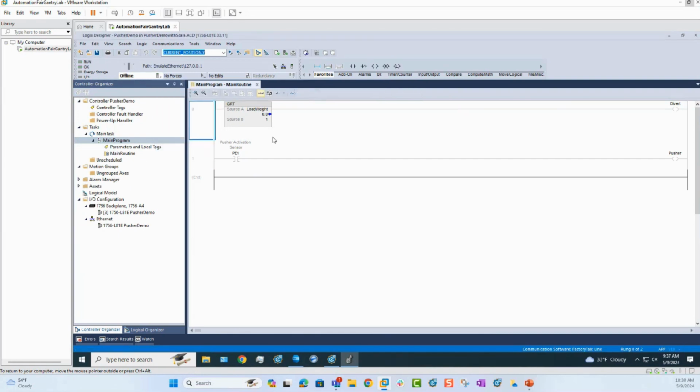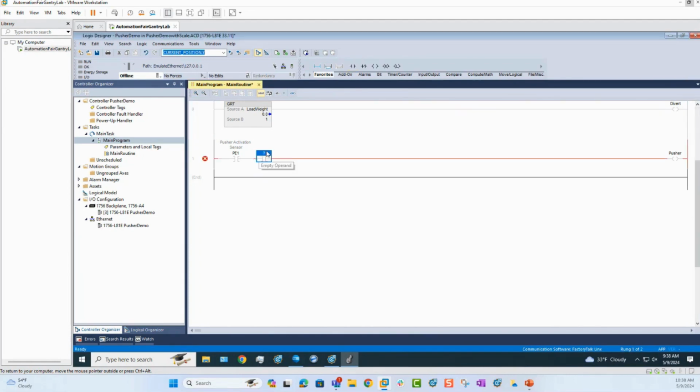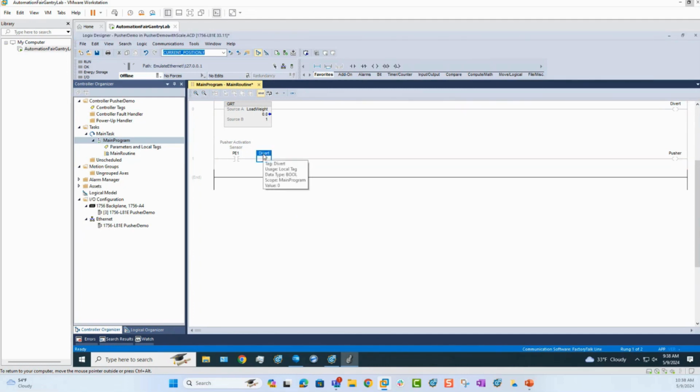We'll go offline. And we already have a source here to get the weight of the box and turn on a divert bit. So we can just add here this divert bit. So we're going to AND this. So when the photo eye is blocked and this rung is true, we'll activate the pusher. So that rung will become true if the load weight is greater than 1 kilogram.